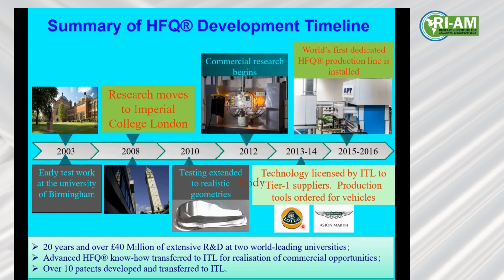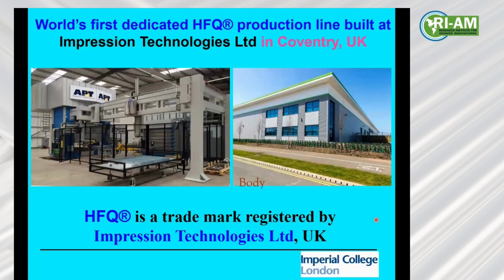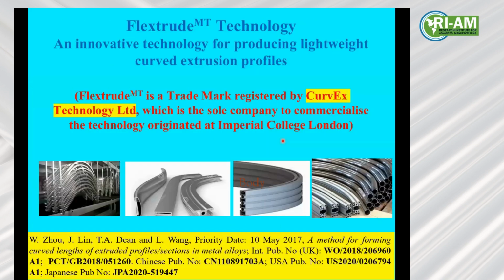You're welcome to visit them, and they can see the applications of the technologies now used in many places, in aerospace, automotive, and many other sectors as well. And this is our Coventry plant called Impression Technologies, and this is the outside of the company.